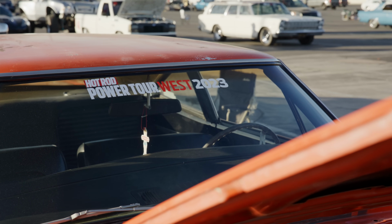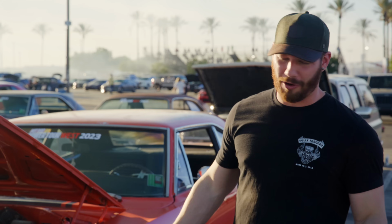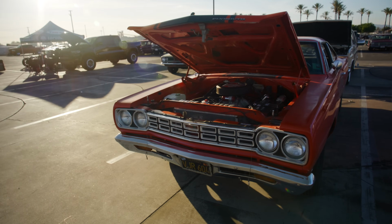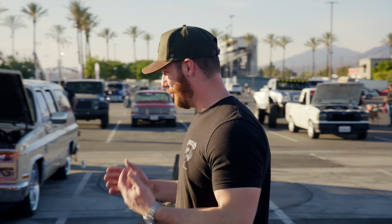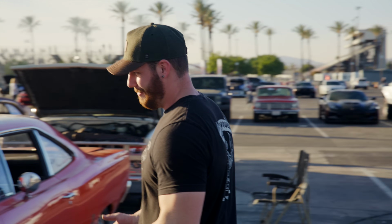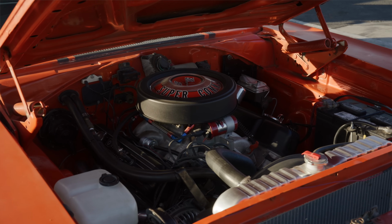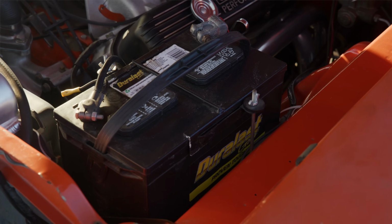What I love about this Hot Rod Power Tour is you see so many crazy cars, and I got a sweet spot for these Mopars. This thing is cool, and what's really cool about it, clearly it's driven, but it's got a nice engine in it, a lot of power. But then you look at it more, it's got the same heartbeat as my truck.